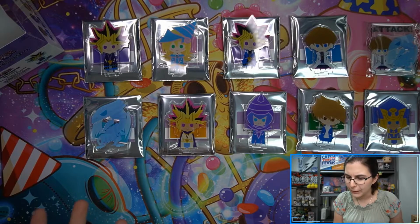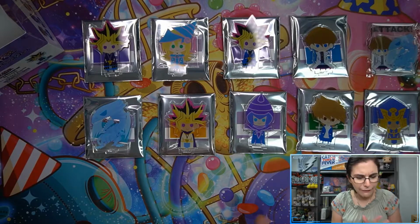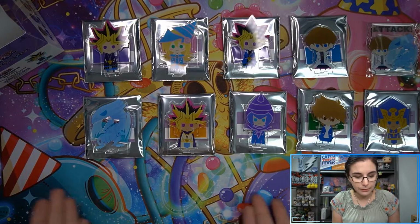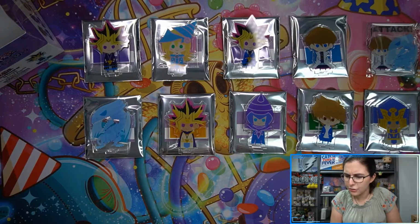Not sure how I would display them. They're not keychains to be able to put in a shadow box, but I guess I could just have them out. Probably going to go ahead and put them away for now, just because I have so much stuff in my room, and I don't like things collecting dust, so I may as well put them back in their bags. But I hope you guys enjoyed this very odd unboxing here at Allie's Treasure Trove.